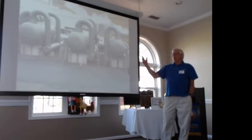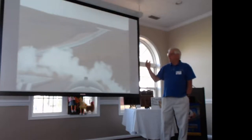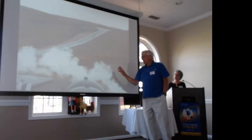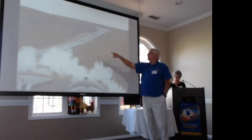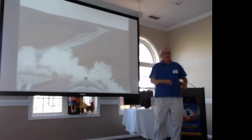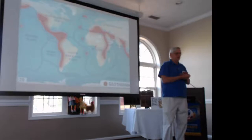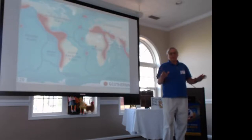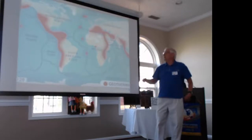This is the power plant where they convert the thermal energy into electricity. And this is how the thermal energy gets back out in the town. But the people in Iceland have their electricity provided gratis. They don't pay for electricity because it's all generated. 300,000 citizens get it.